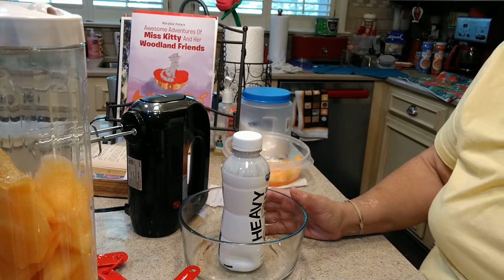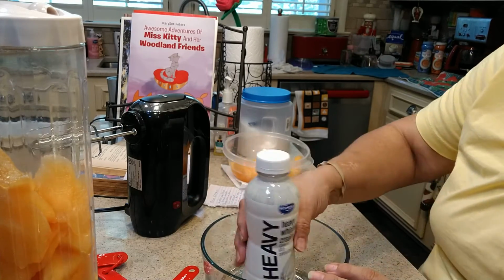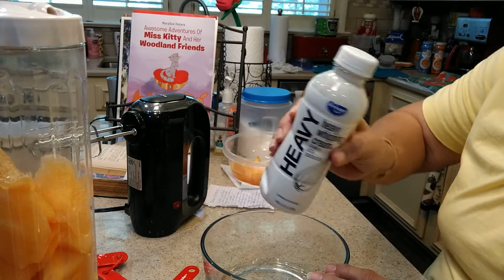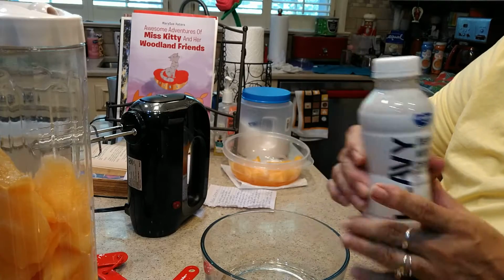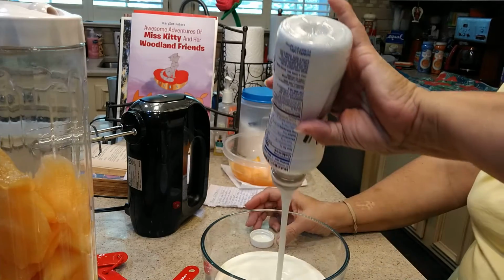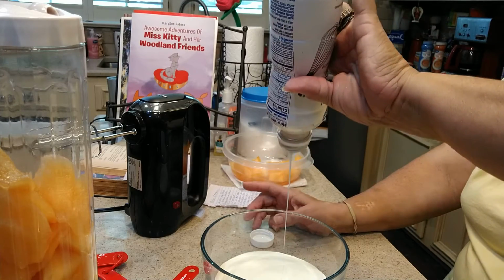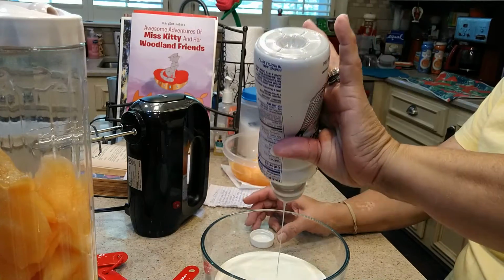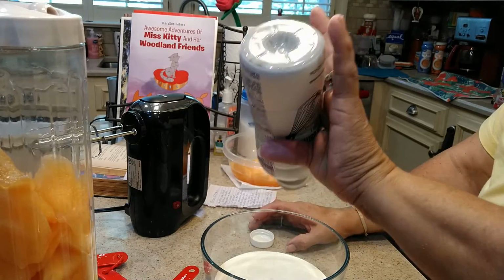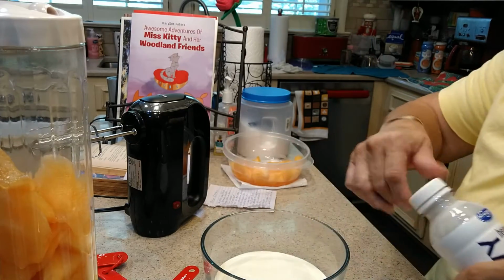Alright, then while that's chilling in the fridge, the next step is my whipping cream. It takes 1 cup. I have a pint here where I already used half of this, so I have exactly 1 cup left in this container, so I don't have to measure it. Just going to pour it out. I'm going to whip it with the mixer there until it gets thick and kind of gets peaks. It comes to a peak, and then it will be ready.